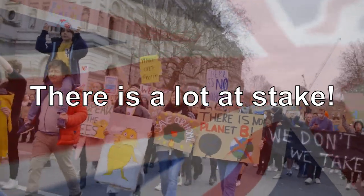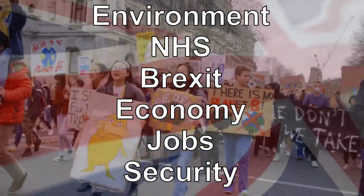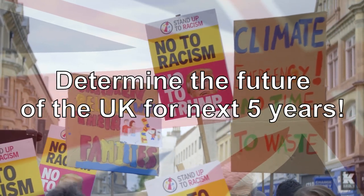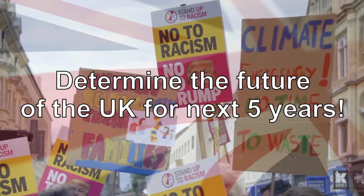With so much at stake in the current election, the environment, the NHS, Brexit, etc., it's really important that you make your voice heard by the government. As with every election, this is going to control policymaking in the country for the next 5 years.